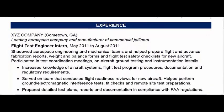Next, he's provided us with his work experience. And you'll notice that he's laying it out in a very easy to read manner. He's got a bold heading for the job title, followed by the dates of employment. He follows that with some overall information about the job and then a bulleted list that begins with active verbs: increased, served, prepared.